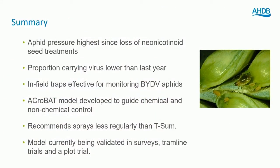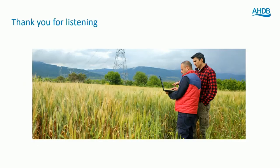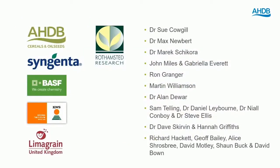So just to summarize, this year's aphid pressure is the highest that we've had since the loss of neonic seed treatments, but the proportion of aphids carrying the virus is lower, certainly than last year. In terms of monitoring, it does look like putting traps out into your field, and water traps are an effective way of monitoring for BYDV vectors. We've developed a model, the Acrobat model, that can help guide chemical and non-chemical BYDV management decisions. And this model is currently recommending fewer sprays than the T-sum model, but we are validating it in a variety of ways. So just to thank you for listening, and thanks to our funders, our project partners, and all these people that have had a very big role in the project.